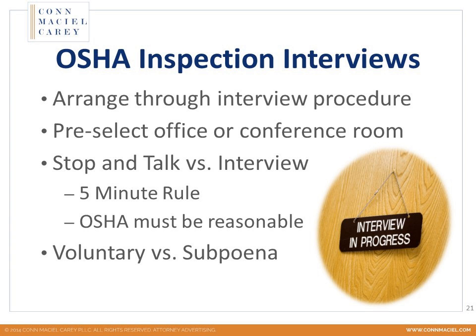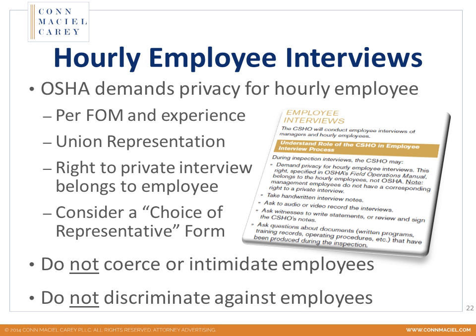The hourly employee interview, the next page. OSHA demands privacy for hourly employees. They'll be very protective of allowing other employee or management representatives into those interviews. They will allow a union representative if the employer requests it.